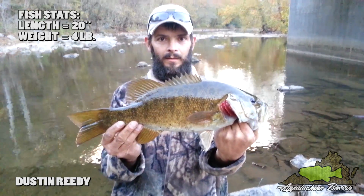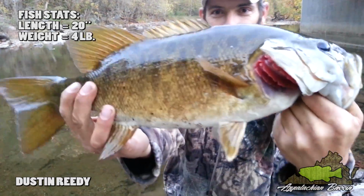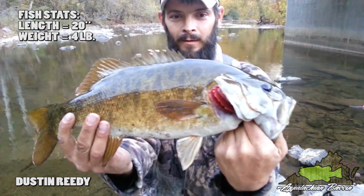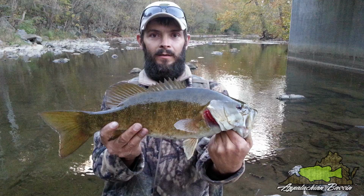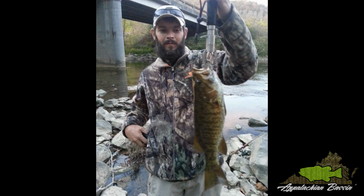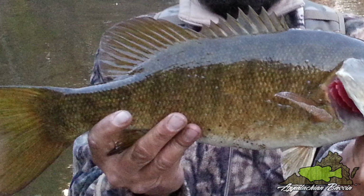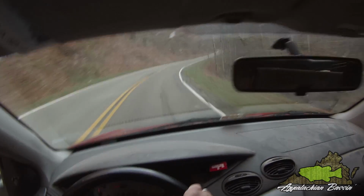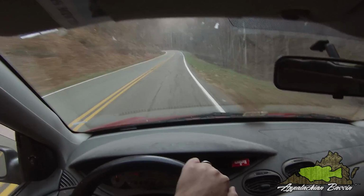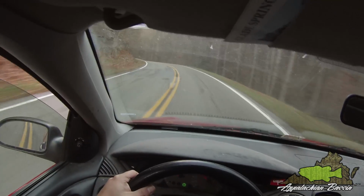Down here at North Fork, and check out that hog Dusty just caught. Beauty. Look at that fish. Man, that's got some awesome markings. Get it measured.